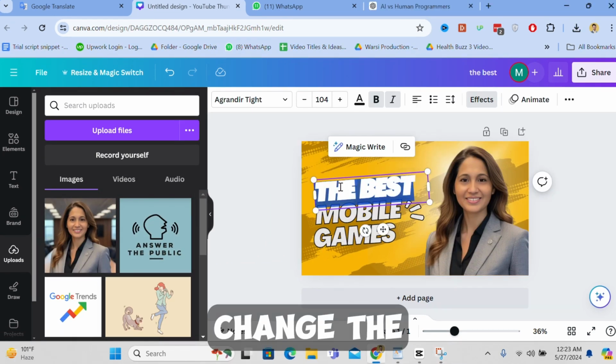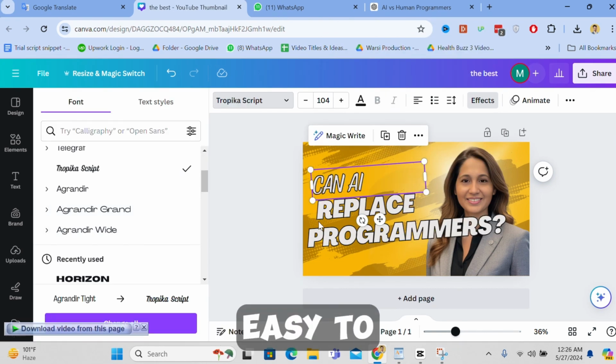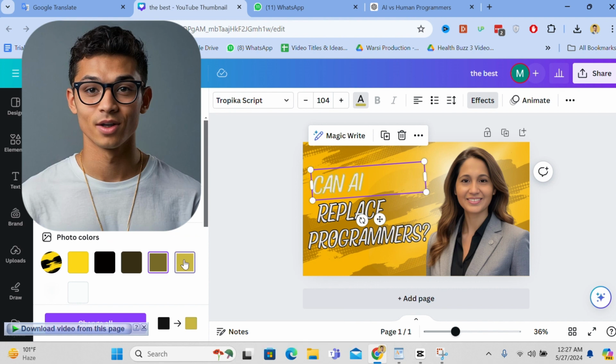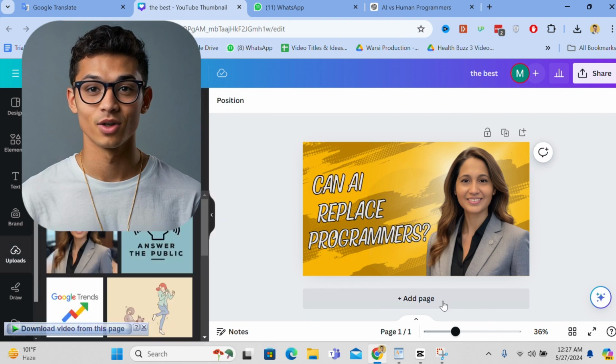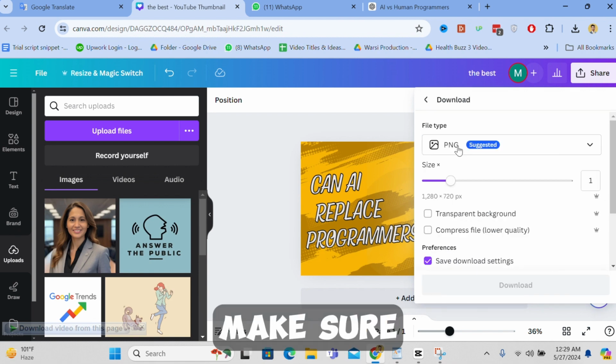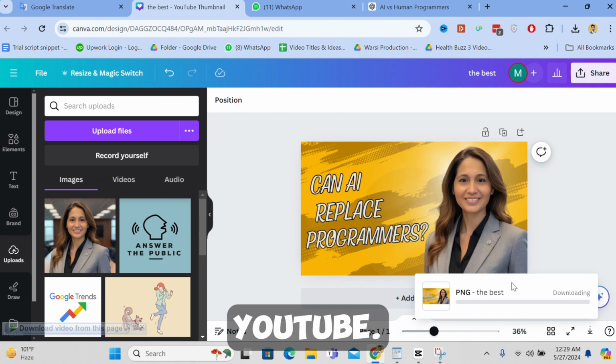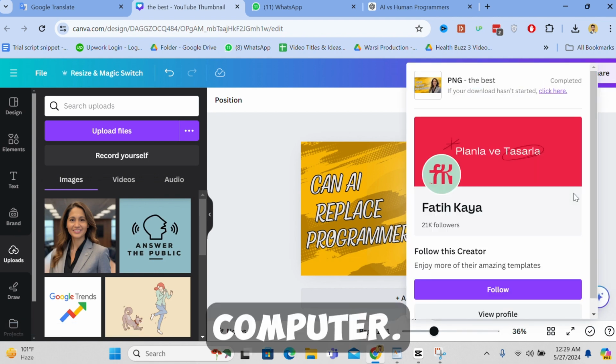You can also change the text by clicking on it and typing what you want. Choose fonts and colors that are easy to read and stand out. When you're happy with your design, it's time to save it. Click the Download button at the top right corner of the screen. Make sure to select PNG or JPG format, as these work best for YouTube. Download the thumbnail to your computer.